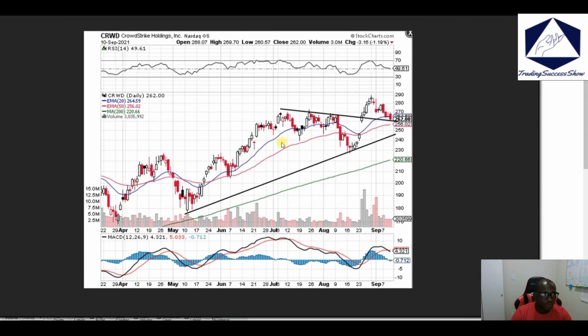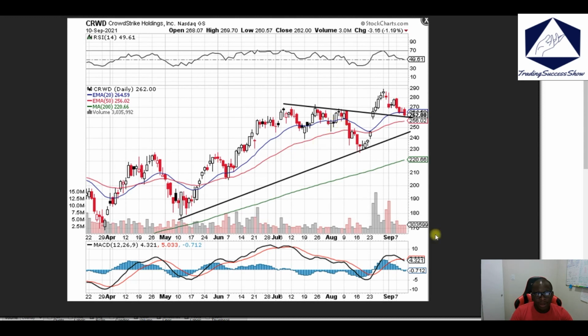CrowdStrike is another name. Okay, right now one thing about this is CrowdStrike is pulling back to retest this breakout spot, right? So right now you should expect CrowdStrike to hold this 262, 260 area as a form of a support. If that doesn't hold, you'll be looking for what? The 50 exponential moving average, which is the 256 area, as a support. And if that doesn't hold, you'll be looking for 250, okay, which is going to be our trend support. Or pending the market, if the market does good this coming week because of this correction, then we'll be looking for price to really push back up on CrowdStrike, CRWD.